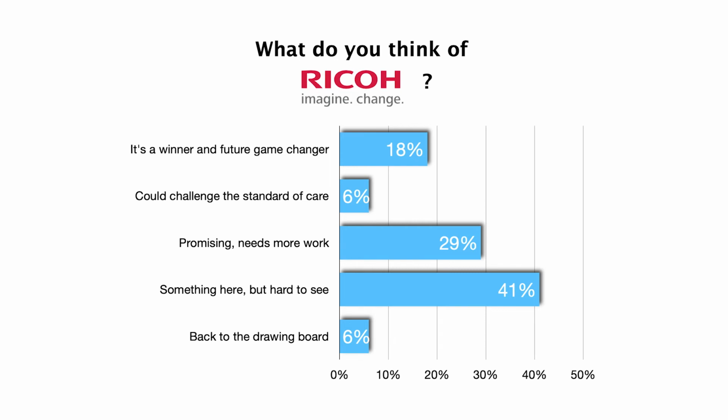And we've got 18% said it is a winner and game changer, could challenge standard of care, but needs more work. Something here, but it's hard to see. And one person thinks it goes back to the drawing board. I can certainly understand that. I think, however, we're going to look back on this business in about 3 to 5 years and be astonished how much it's grown. I really like what they're doing, and we'll see how they penetrate the existing market.